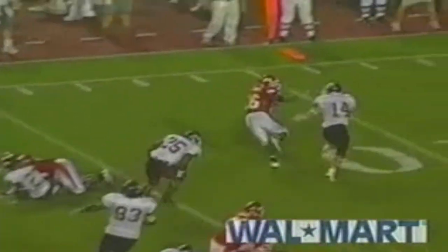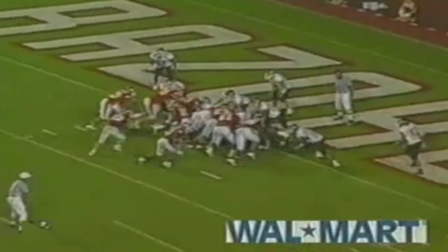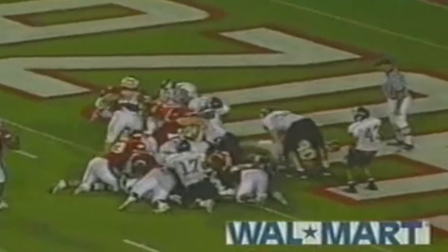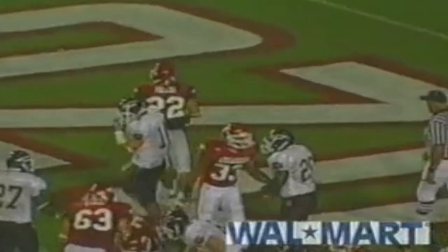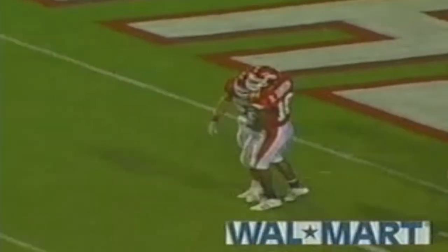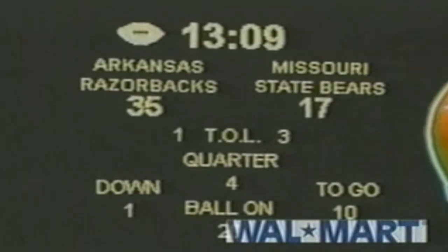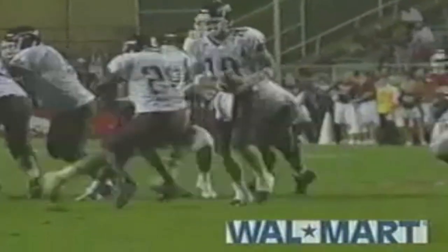De'Arius Howard follows Brandon Kennedy. Oh, I thought he got in there. Good set. Nothing but a full house backfield. Good start, strong running by Peyton. So the Hogs move on 13, and still a lot of football. Got to do a better job on our kickoff coverage.